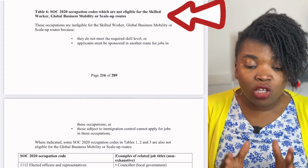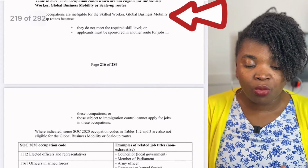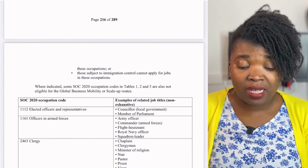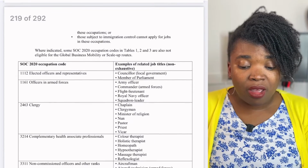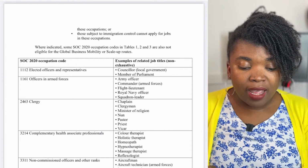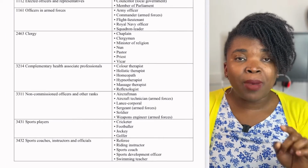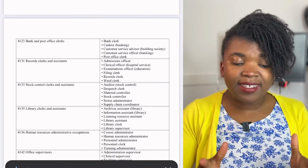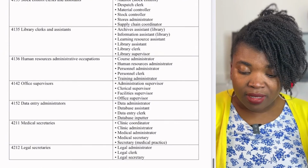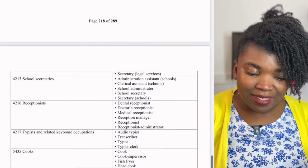It says SOC 2020 occupation codes which are not eligible for the skilled worker, global business mobility, or scale-up routes. So you can see elected officers and representative officers in armed forces, clergy, we're talking about nuns, pastors, priests, vicars. Then you will see chaplain. It says complementary health associate professionals, non-commissioned officers, and other ranks. Let's just breeze through. Some people were asking me about nuns and umpires. They are here. Data entry administrators. It says data entry clerk, data entry inputter. It talks about legal secretaries, and we have school secretaries, receptionists, even cooks, nannies, and umpire.